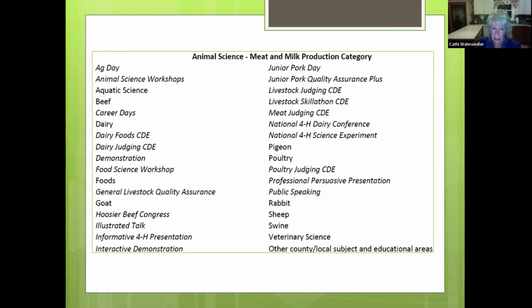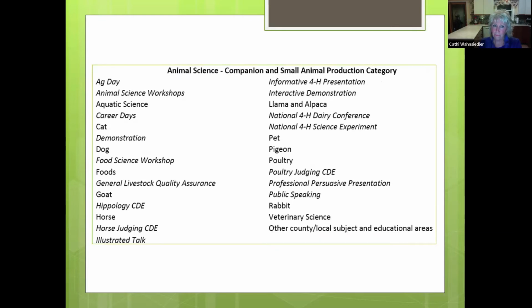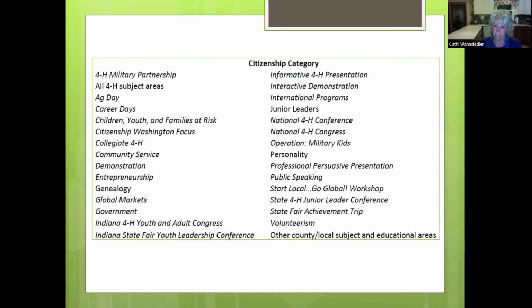So here you can see, I'll run through a couple of these examples. Like animal science, you can see what the different categories are that could be included. Like maybe you've done the vet science project and rabbit, or maybe you've done public speaking about animal science. So any way that you can connect any of your projects under that category, that's the approach that you'll take in your resume and your cover letter. I think the thing that gets harder is figuring out what to put under the citizenship or leadership categories. And again, if you just look at the package and you study what sort of things would fall under that category, it will help you decide which way to go.